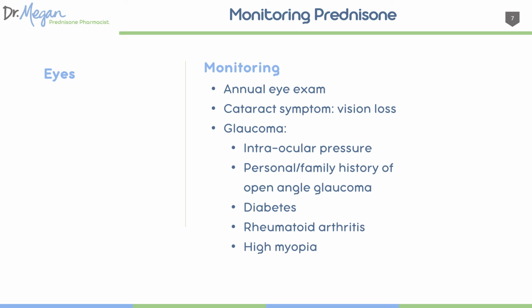And especially if you have these things here, they will check your intraocular pressure. If you have a personal or a family history of glaucoma, if you have diabetes, if you have rheumatoid arthritis or other connective tissue diseases, or high myopia. So these are important to even know that it's a possibility that prednisone could have complications on your vision. So go to the eye doctor, get your eyes checked every year.